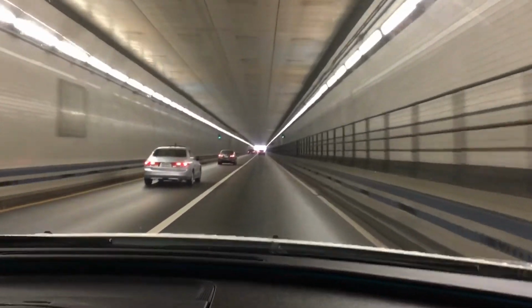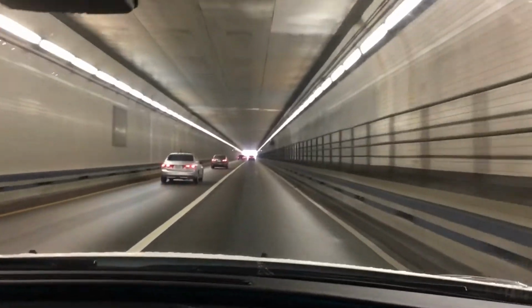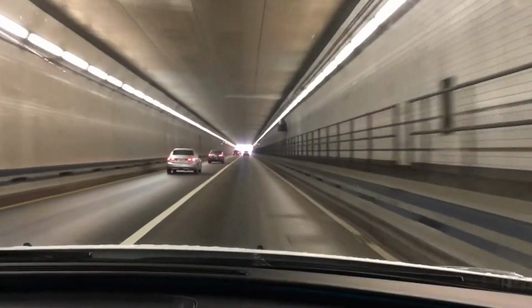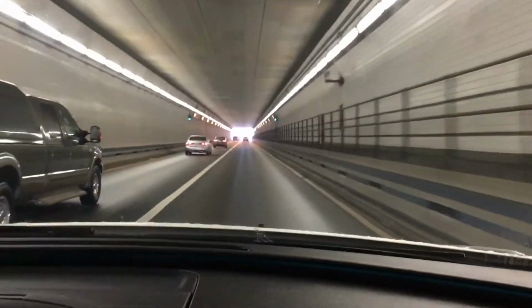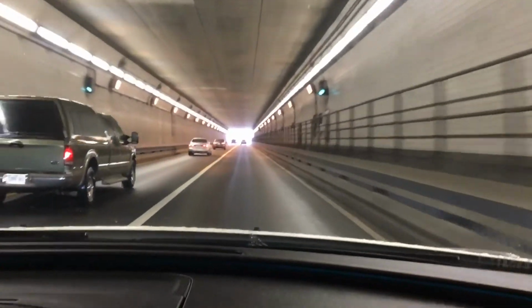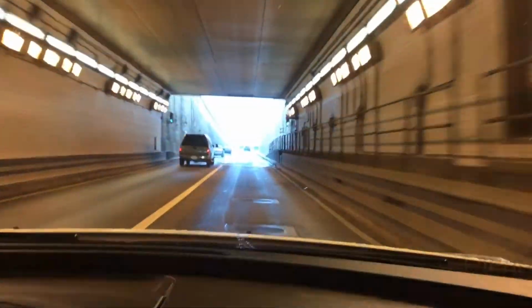Sorry for the jerky camera, but I thought it was kind of a neat shot to see the tunnel and what it's like to drive through it for those that never have. It's pretty cool. But we're headed back to Virginia Beach now, and we'll catch you in a bit.